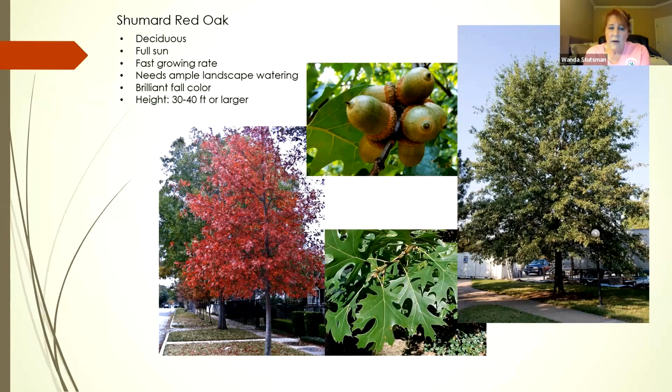One way to tell if you have a red oak tree is that on an oak, like a post oak, the leaf looks more like a mitten. On a red oak, you have really pointed lobes on the leaves. So red oaks are the only oak that have a pointed lobe on their leaf.